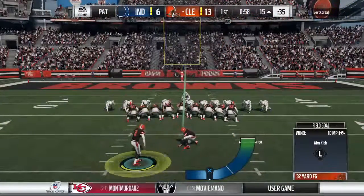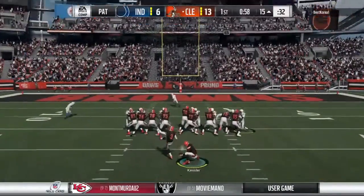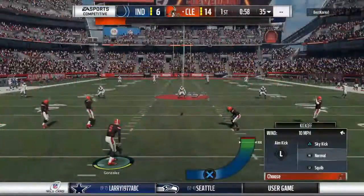7 yards. And the Browns are able to strike quickly for 6. And when a Hail Mary is completed for a touchdown pass like that, I think any defensive coordinator just puts their face right into their hands.